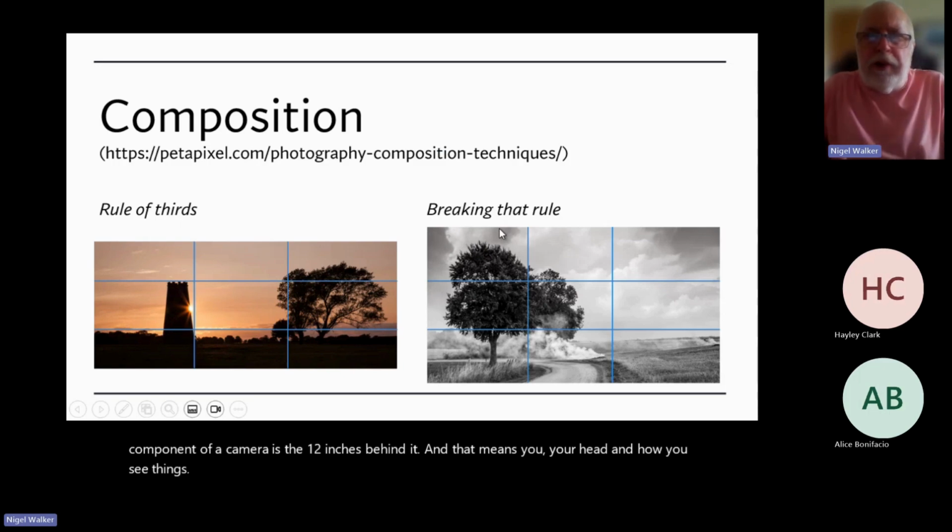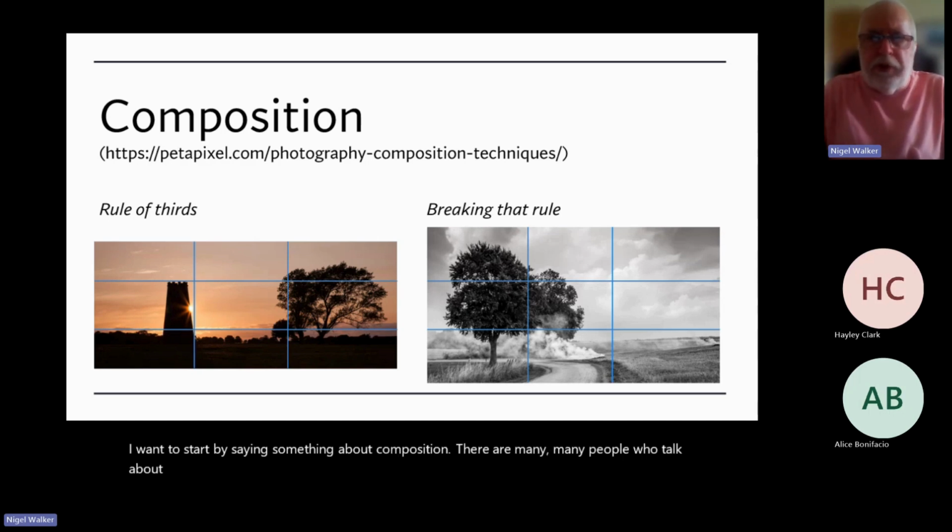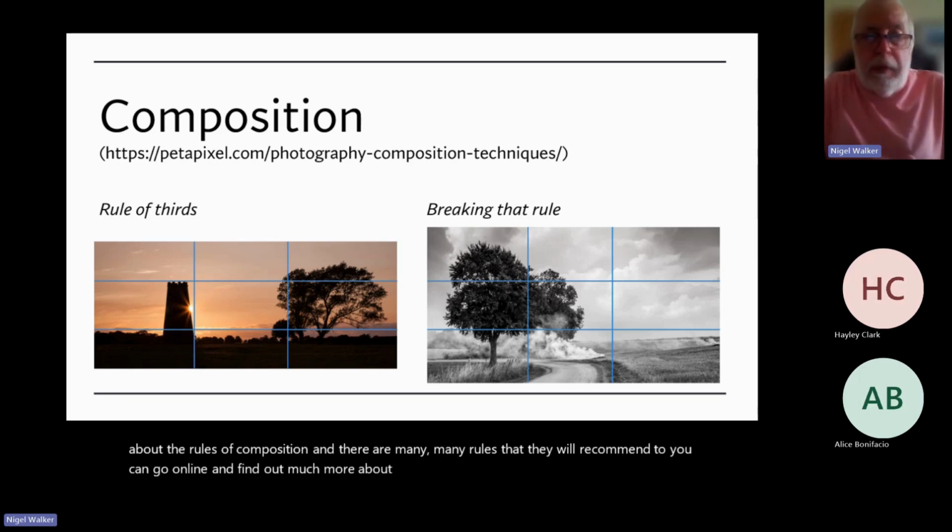I want to start by saying something about composition. There are many people who talk about the rules of composition, and there are many rules that they will recommend to you. You can go online and find out much more about that. I'm just going to talk about one, which is the rule of thirds.